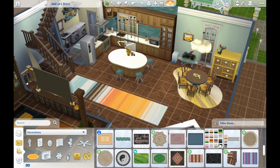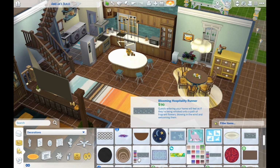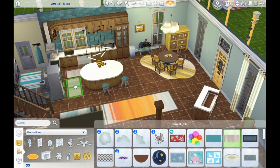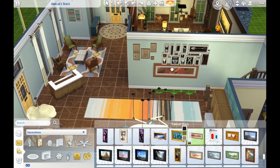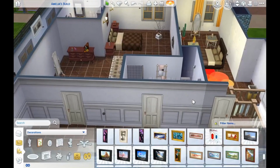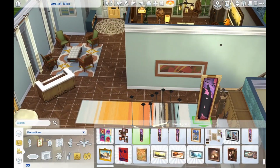And I was trying to put some kind of runner down here, but I don't know if I was ever happy with any of them. I kind of forget if I settled on one or just decided like, nope, too many rugs already. Too many rugs. I played for a long time about what to put on this wall.